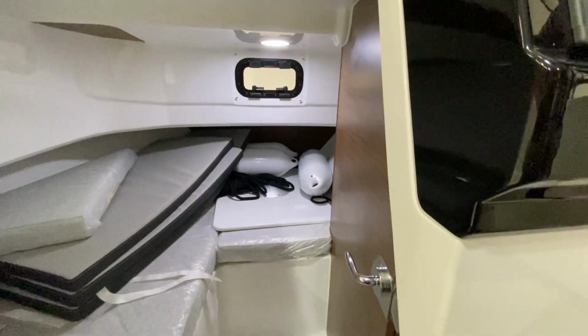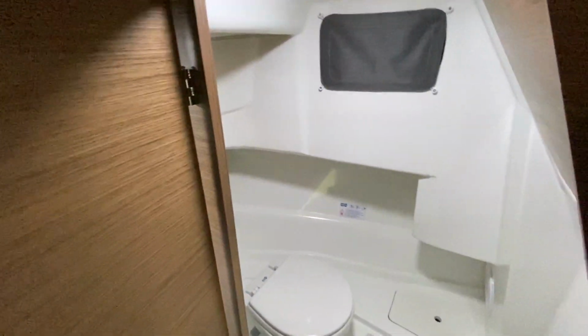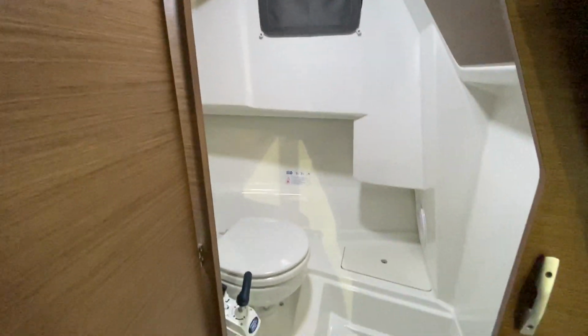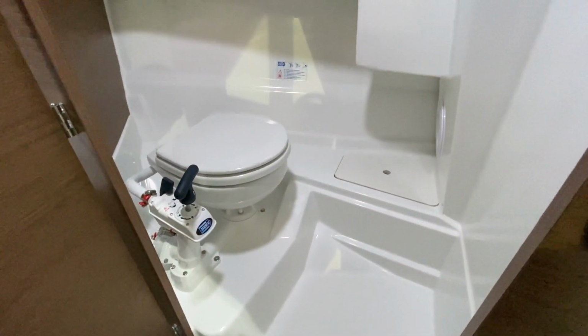And finally, you've got your enclosed heads compartment, which is actually a great addition to have, because it means that if you are out for a full day's fishing, or you're staying overnight, or if you've just got all the family out for a long day trip, you've got toilet facilities on board.